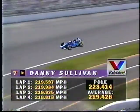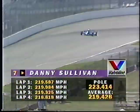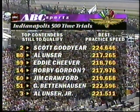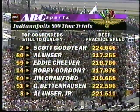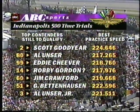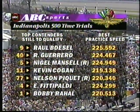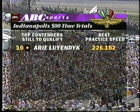He averaged 219.428 as you see all the speeds on the Valvoline speed chart there. The pole position, Mario Andretti, still 223 miles an hour. And yet to qualify, some key contenders. Scott Goodyear will be out next. He finished 2nd last year here at Indianapolis. Al Unser, Eddie Cheever. Robbie Gordon in A.J. Foyt's car, that's a question mark. We'll just have to wait and see. But you can see there's a great deal to come yet in the first day of time trials, the run for the pole here at Indianapolis.